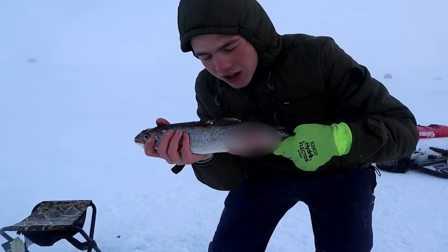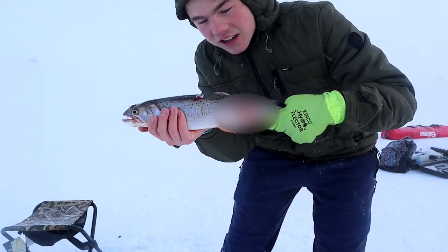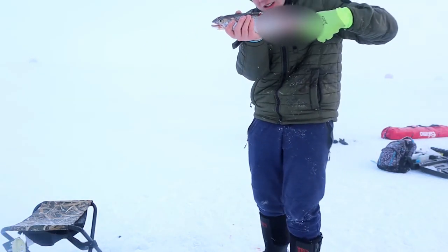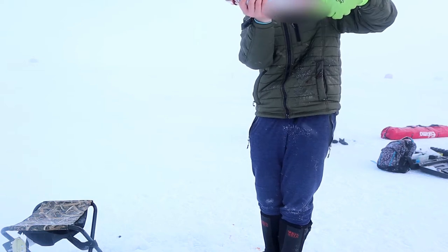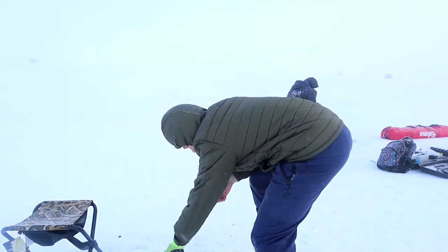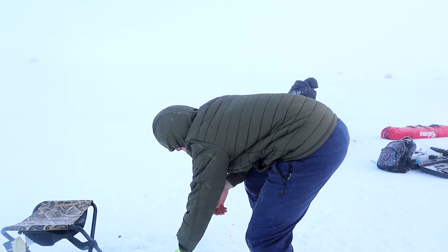All right, guys, first trout of the day, right here. I just caught him on the little jig head thing. I was jigging and didn't see him come up, but hey, first trout, let's go. Let's get him back, though. There he goes.